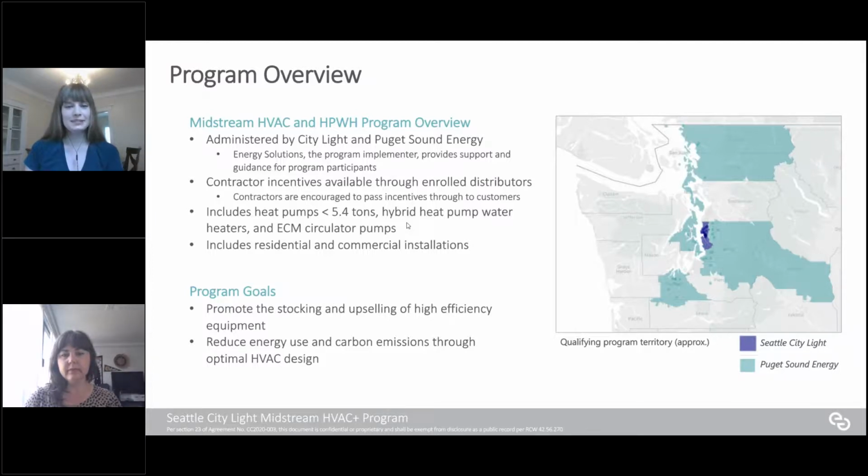Really everything qualifies for this program. For heat pump water heaters in particular and ECM circulator pumps, we cover residential and commercial installations. We cover replacement and new construction installations. And the boundaries around qualifying equipment are really tied more to efficiency and energy savings, which Colleen will cover a little bit later. The program goals overall are to promote the stocking and upselling of high efficiency equipment, and then by doing so to reduce energy use and carbon emissions through optimal HVAC and water heating system design.